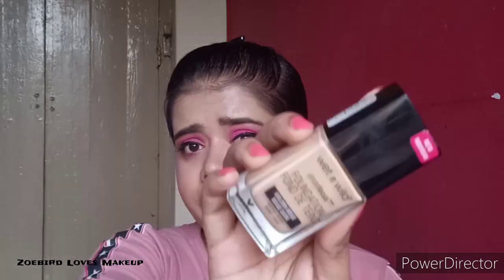And in this particular foundation, I am in the shade Golden Beige, as you can see. This is also a cruelty-free foundation. Let me first see, yes, they have mentioned the pricing. In India, it retails for 599 rupees, but you can always grab this foundation on sale, because Wet n Wild has amazing sales online. You can buy it whenever it's on sale for way cheaper, sometimes even at a 50% discount.